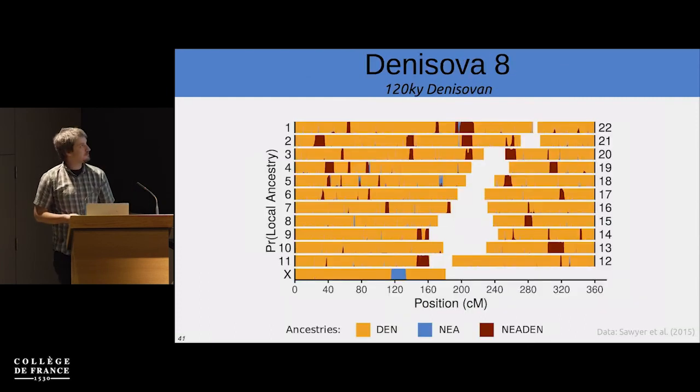Right. Then we do the same thing for Denisova 8, which is dated to about 40,000 years later. And again, we see a very similar pattern: very long fragments of Neanderthal ancestry on most of the chromosomes, not all. And again, I wanted to do some validation. I looked here at the X chromosome, which is easiest to look at because it's a male, so it's actually haploid.